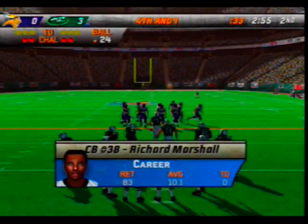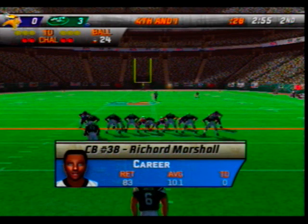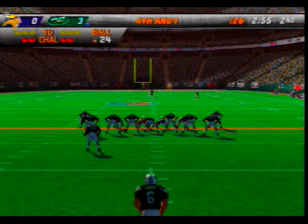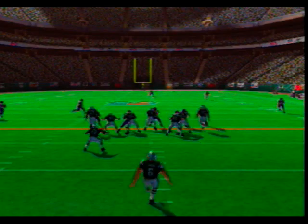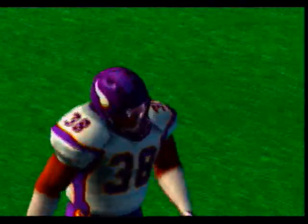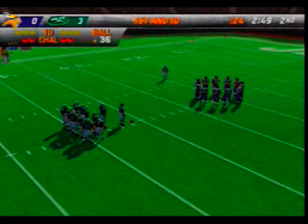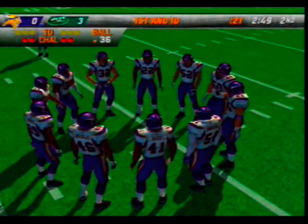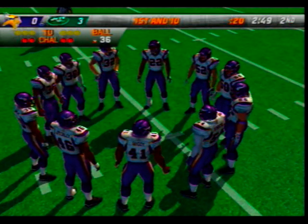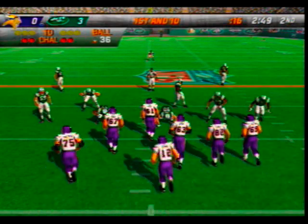Marshall gets set for the return as we take a look at his numbers. Good defensive stand there. Now they'll punt it away after a 3-and-out. He's waving for the fair catch. Fair catch made at the 36-yard line. First and 10. We'll start the drive at the 36-yard line.